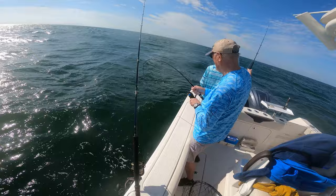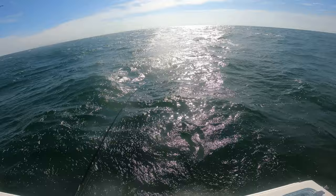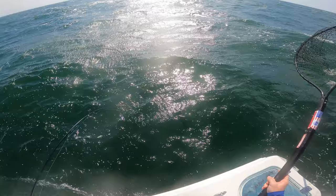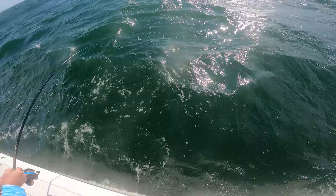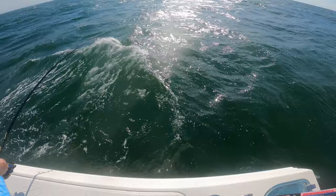Oh, yeah. Dad, this might be a cobia. I actually think it might. Just keep fighting him, Dad. Keep fighting him like that. You're good on drag. You don't want to break him off. Keep going. If this is a blue runner, I'm going to be upset. I mean, it's fighting like either a cobia or a blue runner. Got it, Dad. Come on. Just keep it tight. Keep reeling him. You're gaining line on him.